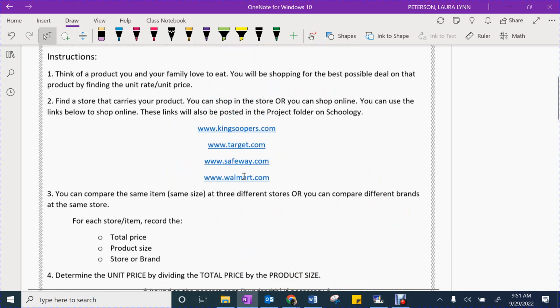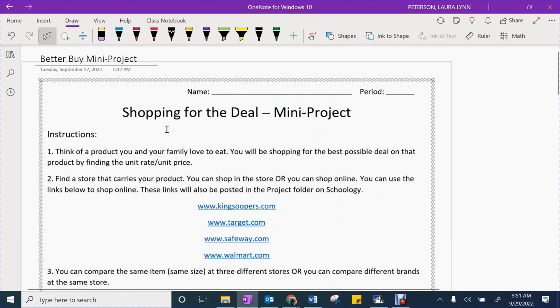So your students received this piece of paper. It's blue for them on Thursday, the 29th. And I just want to go into detail for everyone, so both parents, guardians, and students know how to complete their project to get all of their points. So in class, your students picked a product that they like to eat.